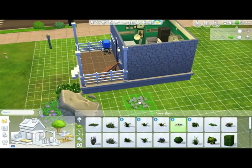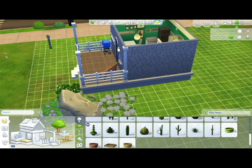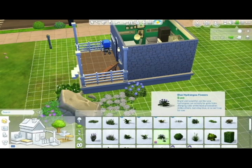But yeah, then I went straight back to plants and decorating outside. And I couldn't figure out this area. I changed it around a little bit. I think that was this house.